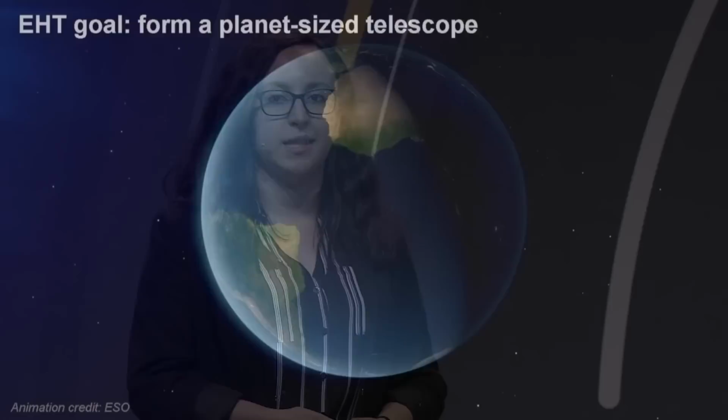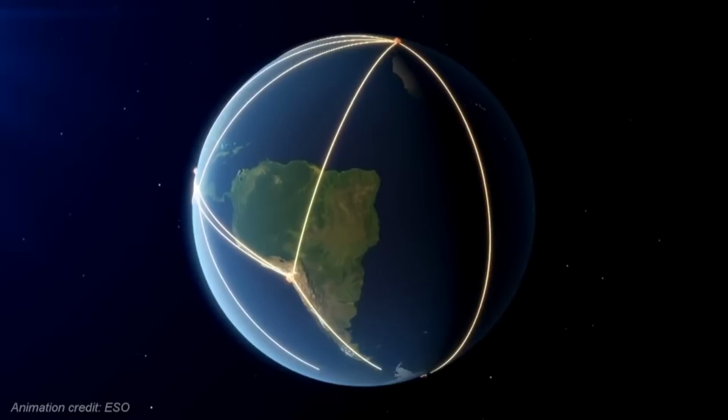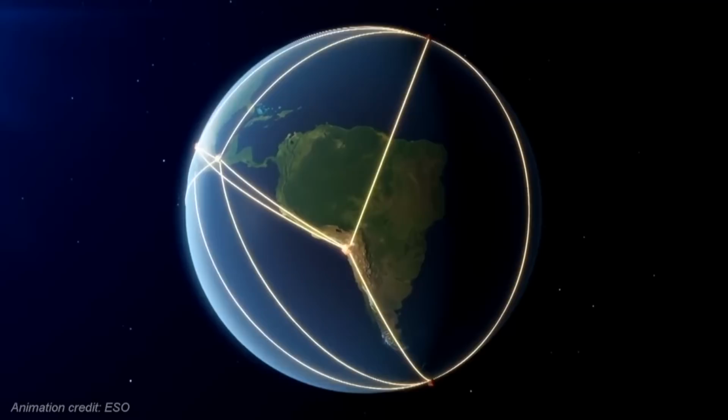To be able to image a black hole, we need to have high resolution to make an image of the features we're trying to see about 55 million light years away. Since resolution scales with the size of the telescope, we need a telescope the size of the Earth to be able to see the shadow of the black hole in M87. Unfortunately, nobody would let us fund that, so we have to get around it by using multiple telescopes.